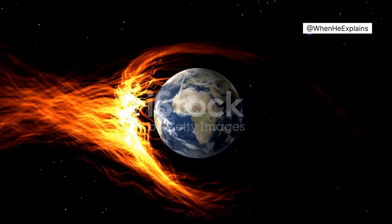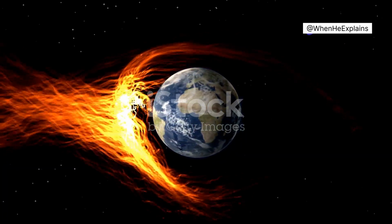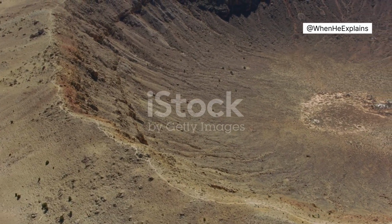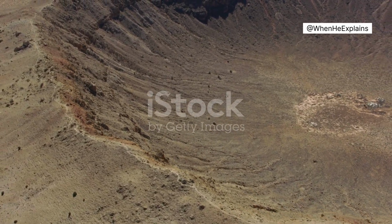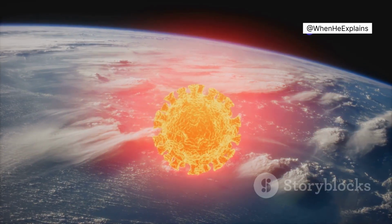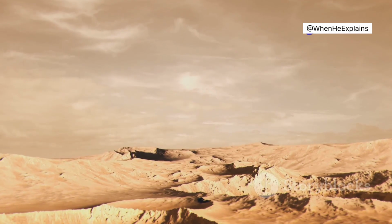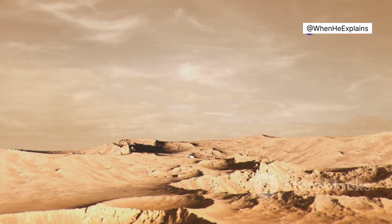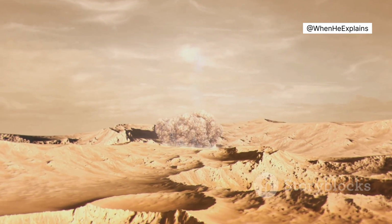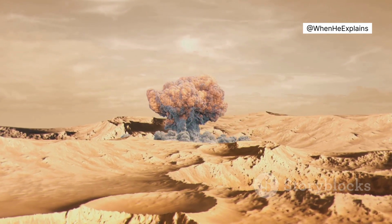Meteor impacts have played a crucial role in shaping our planet. One of the most famous impacts is the Chicxulub crater in Mexico, formed about 66 million years ago. This impact is believed to have caused the mass extinction that wiped out the dinosaurs. The collision released enormous amounts of energy, creating a crater over 100 miles wide and sending debris into the atmosphere, which blocked sunlight and led to a global climate change.